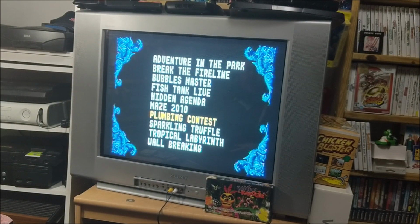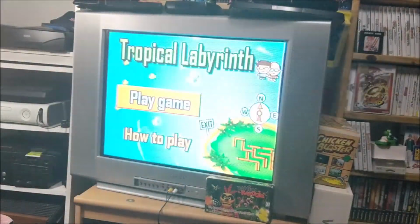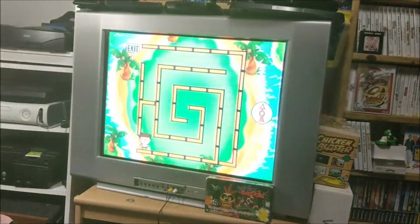Alright. One more game on this thing. Sparkling Truffle or Tropical Labyrinth. Well, we've had enough drugs for today. Tropical Labyrinth it is. How to play. Look at the egghead in the top right. That's amazing. It kind of reminds me of Earthbound characters in a sense. Just play the game. We obviously are geniuses at all these games.